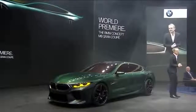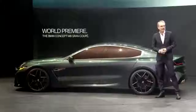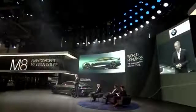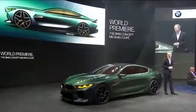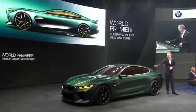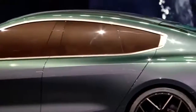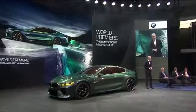Thank you very much. This, ladies and gentlemen, is the BMW Concept M8 Gran Coupe. And when we create such a car, of course, the proportions are key. The side profile is incredibly important. We made a very long wheelbase, very short overhangs, also good for the handling capabilities of the car. We made the roof line extremely fast for a four-door vehicle. So I believe we can truly call this a four-door sports car, not just a four-door coupe.